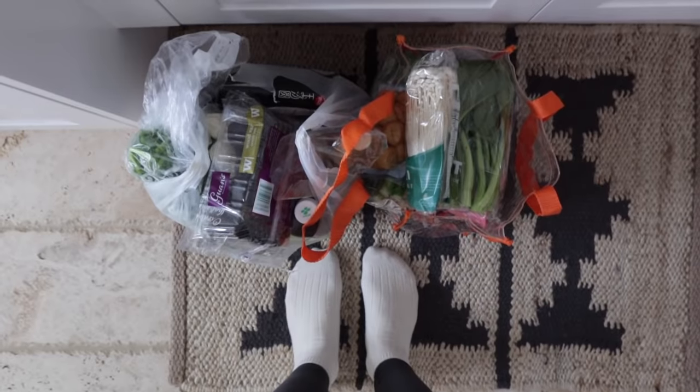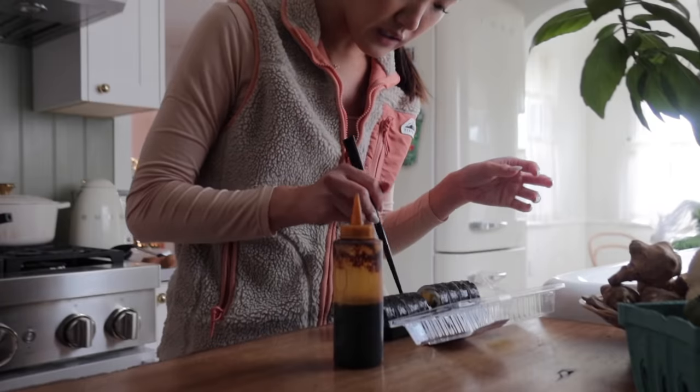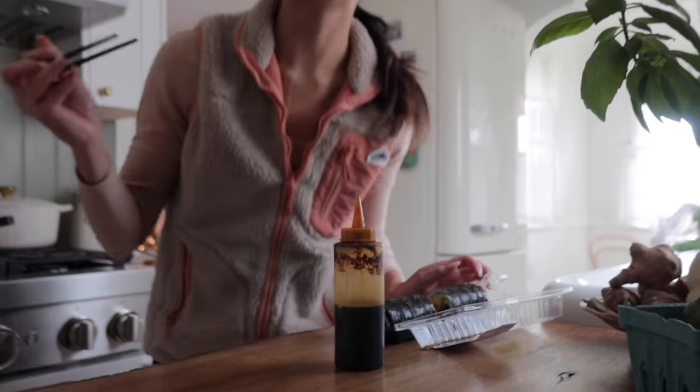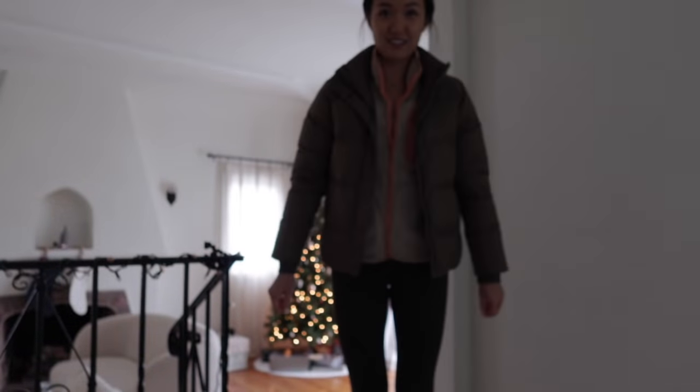Okay. Whew. This is my least favorite part of grocery day. I hate unloading the groceries. I love kimbap. Amazing. I feel like a little kid that's still living at home.